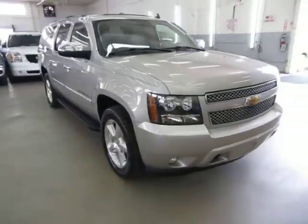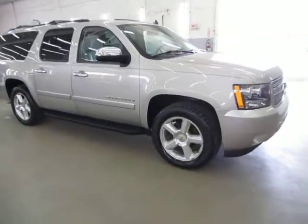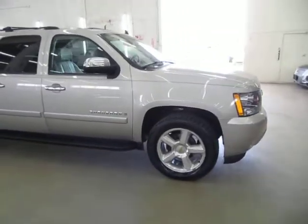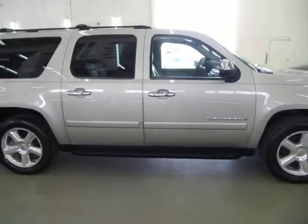It also has the factory 20-inch polished wheels with nearly brand new Goodyear tires. It has a clean title and a clean Carfax you can view right now for free at our website, vehiclemax.net.